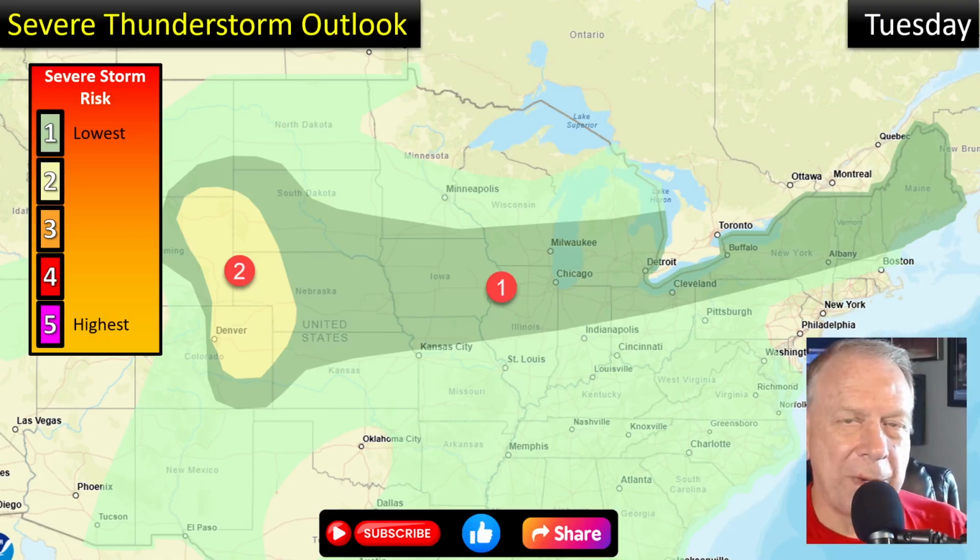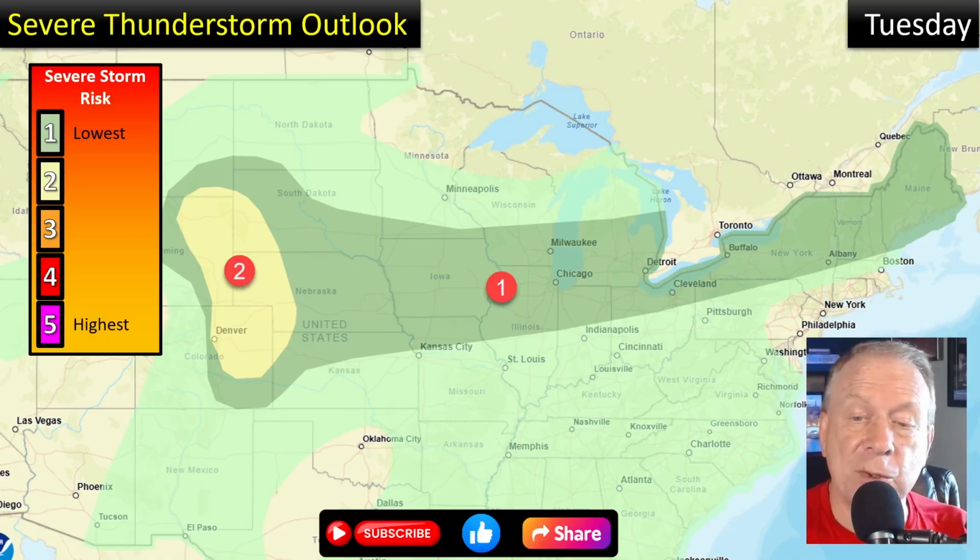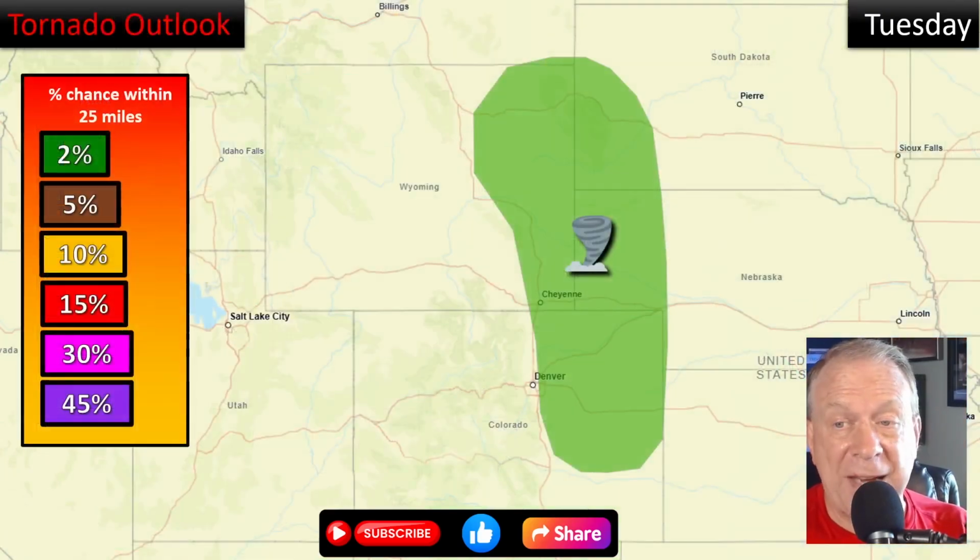When you say no tornadoes, it's extremely unlikely, but there's always a chance that one thunderstorm could produce an anomalous tornado, but the actual outlook for them is not there. It's only in that area of slight risk, which is the 2% within 25 miles category of a tornado in that same general area as the slight risk.